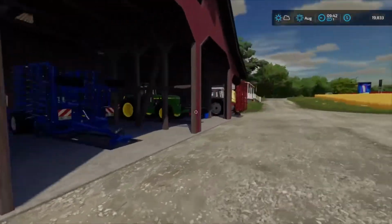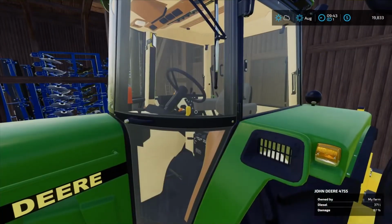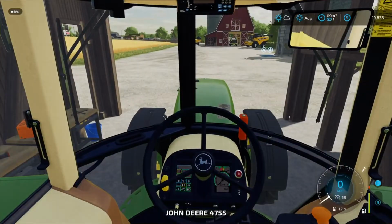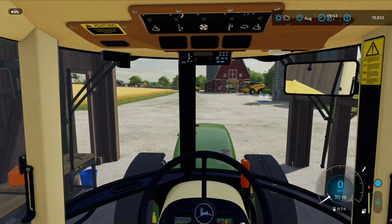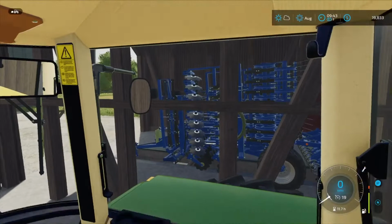Here, I actually never tried this. These two tractors. Let's hop in this one. This one's locked. John Deere key. Unlock it. Okay. This one has some hours on it. Okay. Probably gonna need a tune up at some point. Let's see. Does this one start? Okay. There we go. She started up. Not bad. Not bad. Not bad.